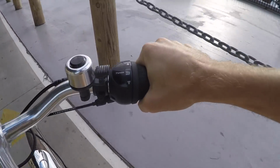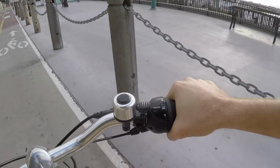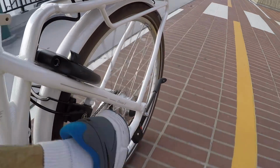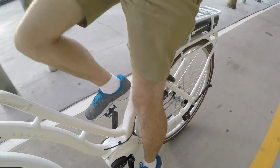Practice shifting gears here. The other thing about the Nexus 7 there is it's a little bit of a lower end. There is like a Nexus 9. There's a bunch of internally geared hubs on the market, and this one's a little bit more entry level.